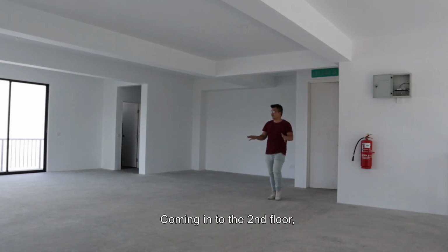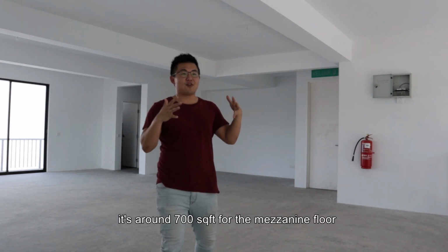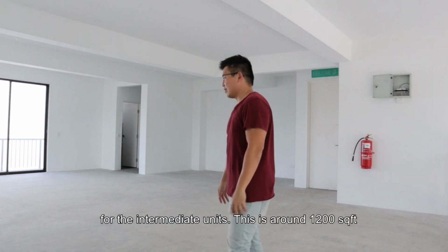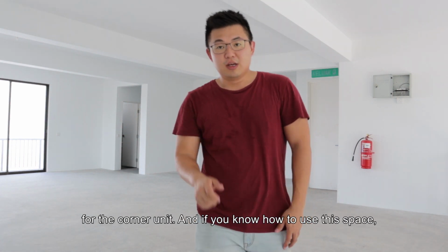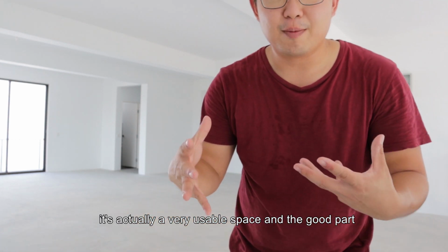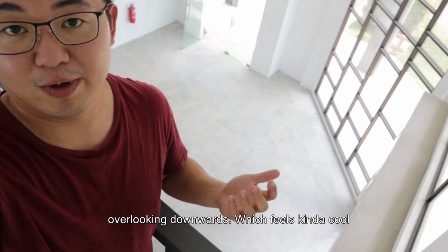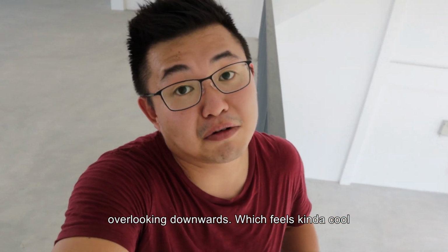Okay, coming into the second floor, it's around 700 square feet for the mezzanine floor for the intermediate unit. I think this one is around 1,200 for the corner unit. And if you know how to use this space, it's actually a very usable space. And the good part about mezzanine is you can enjoy this experience of overlooking downwards, which actually feels kind of cool.